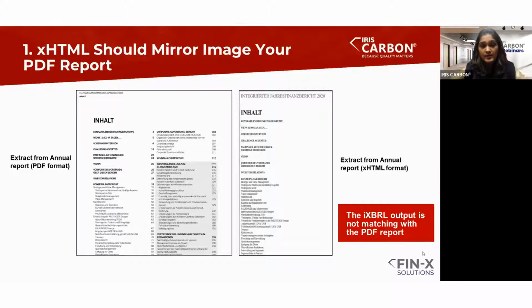How are we going to do that? The software vendors should take extra precaution to make sure that everything is in line with the PDF report. If that is not the case, it is not your actual iXBRL document. So this is what we need to take care of. And this is an example where you can see it is not at all matching your PDF report.